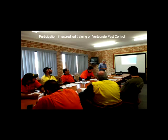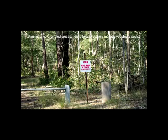We also sought to facilitate a series of capacity building workshops implemented by local land service staff, training up and accrediting landowners and land managers in vertebrate pest control techniques and methods and responsibilities associated with that. The broader aim was to try to get to a point where there was a more strategic, cross-tenure, coordinated approach to dealing with vertebrate pest control around these priority areas.